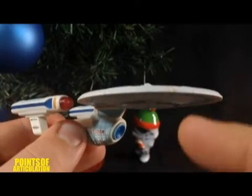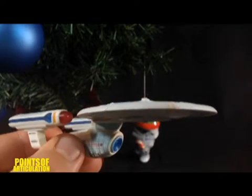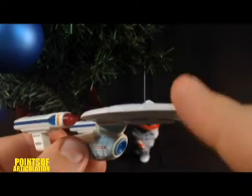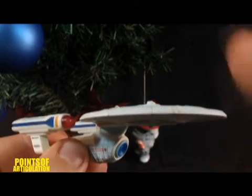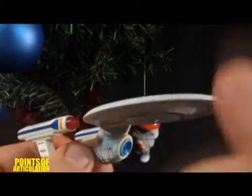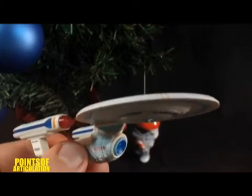So this ornament has some lights. It was released in 2015, and it was from the episode of The Next Generation entitled Yesterday's Enterprise, from Season 3, Episode 15. It's a little over 4.5 inches long. Very nice. So let's get this quick review started.